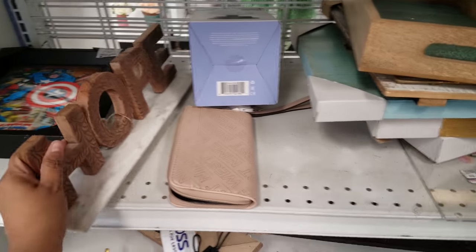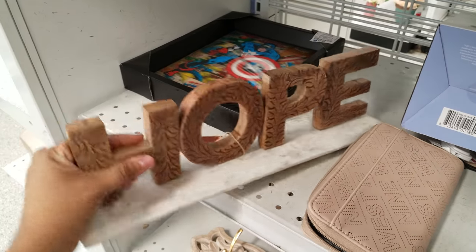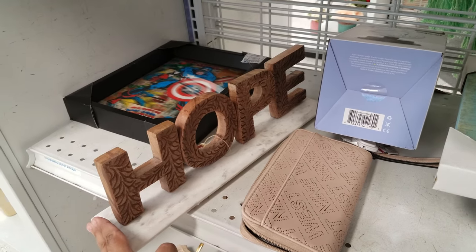This sign that says Hope. Oh, this is really heavy. It's on marble. It says crafted in India, and it's going to be $7 for this one.